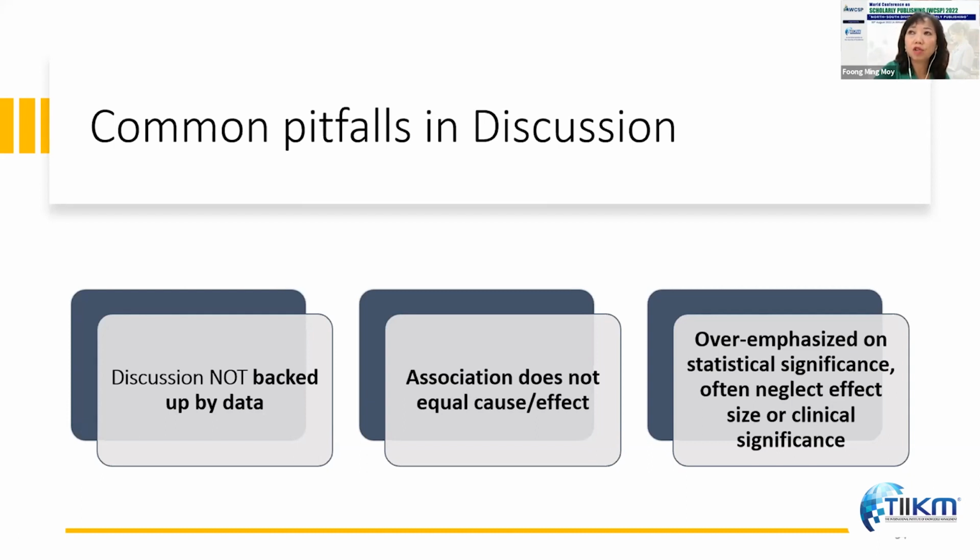And when you do the discussion, you should be careful not to confuse association with causality. When your study is just a cross-sectional study, you can only say that, just like just now, the sociodemographic characteristics is associated with vaccine hesitancy. It's associated, there's an association only. You cannot say because of this happened, the causal effect. You cannot say that, all right? Unless your study design is a cohort design or an RCT design, then you can say, okay, having this intervention can prevent the outcome or vice versa.